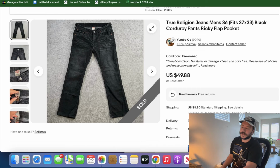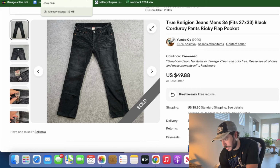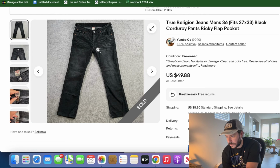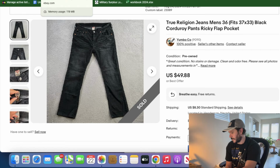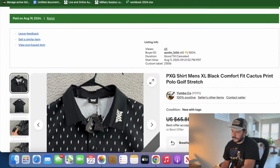Because the women's True Religion sucks. Same with most of the brands that you would think would be good. Like, what is it? True Religion. What's the other one? Oh, it got dark in here. What's that other one? Rock Revival. The women's jeans pretty much all suck. I mean, somebody in the comments is going to say, oh, I sell them for $40, but I don't. They don't sell great for me.